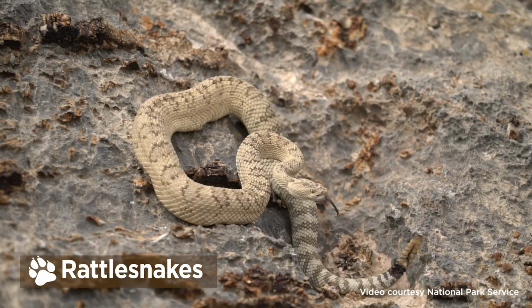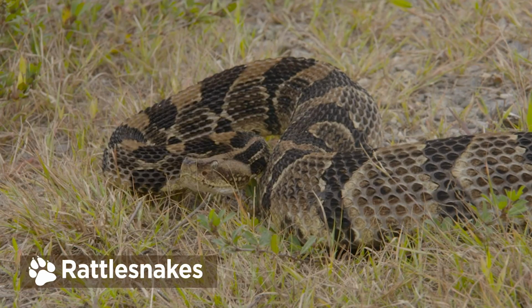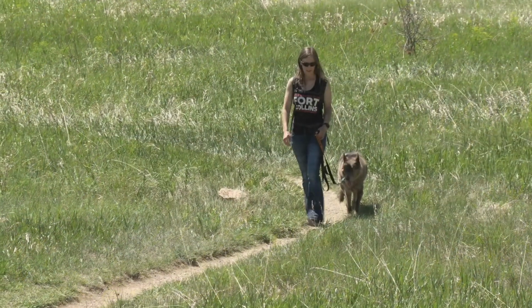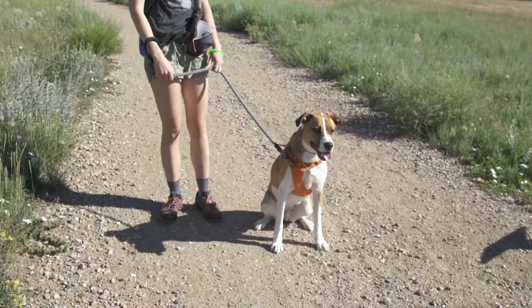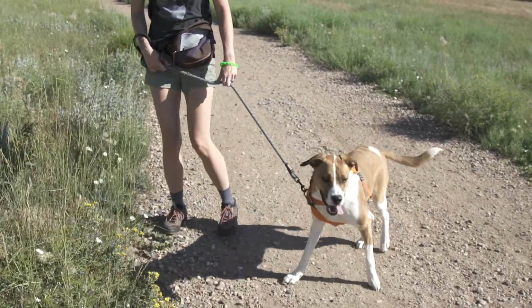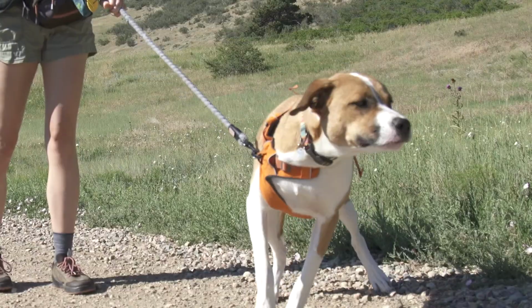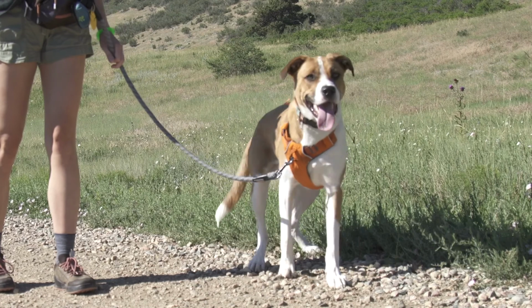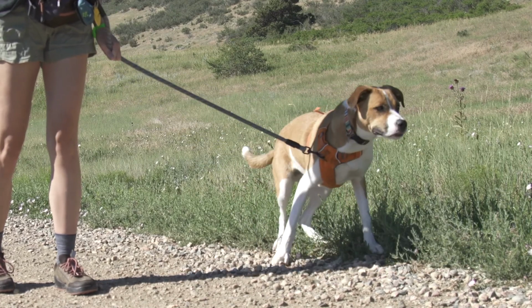On cooler days, it's not uncommon to see snakes basking on top of a rock or in the middle of the trail. Be alert and stay in the center of the trail to avoid snakes on the side. If you see a snake, back away calmly and slowly with your dog. If the snake doesn't notice you, you can remain still and quiet and wait for it to move off the trail. This is where the sit and wait and look at distraction skills really come in handy.